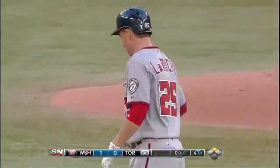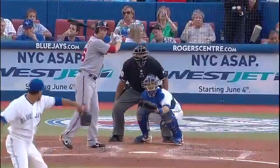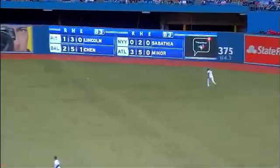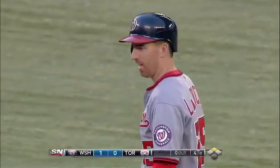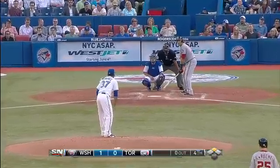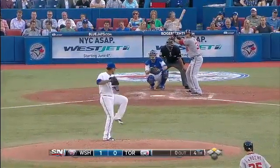Timed that pitch from Henderson Alvarez perfectly. It was 90 miles an hour, so it was somewhere in between a changeup and his sinker. It didn't look like a slider, really. It's just a ball that kind of hung over the middle of the plate, and LaRoche winds up and drills it into right center. So a good start here in the 4th inning for the Nationals. That's the 15th double on the year for Adam LaRoche, who's 1 for 2 on the night. And now with that leadoff double, teams feel they should score in the inning.